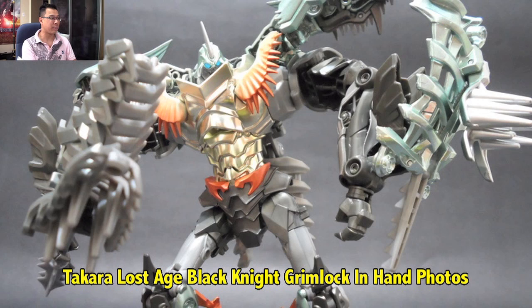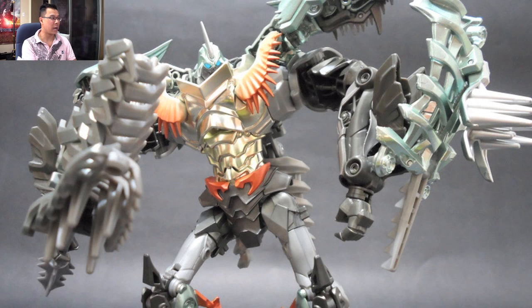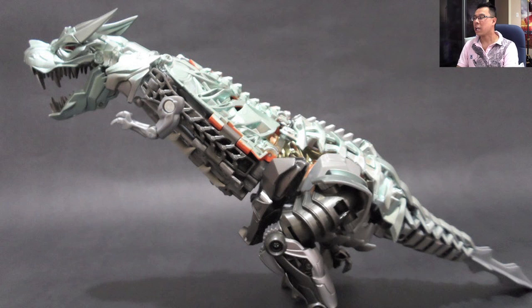Now we're seeing the in-hand photos, or rather, more in-hand photos of the Black Knight Grimlock. Check that out. This is the Black Knight Grimlock offered by Takara, and he's actually not bad. Now, when I first looked at the Takara official promo photos of him, I was thinking he's okay. He's not outstanding. These in-hand photos look a lot better.